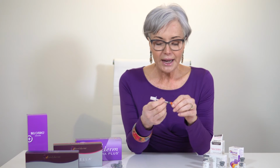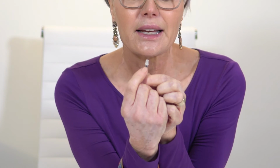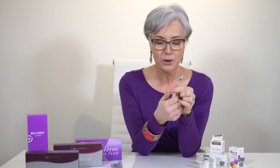So I use an insulin needle that has these tiny little fine lines on it, and each line represents what we call a unit, and a unit is basically the international way that we express the volume or the dose that we use of neuromodulators. So as you can see, tiny little needle, and I draw up on here the amount of units that I need for the neuromodulators, and this is how I then inject.